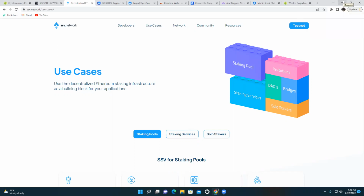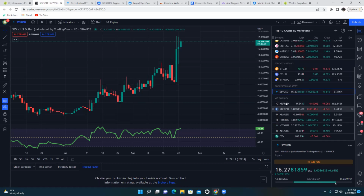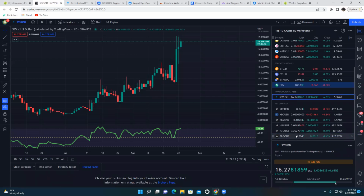And the last thing before we get into the primary topic is the altcoin gem of the week. So the altcoin gem of the week is actually not just one cryptocurrency. So it's a combination of all of these currencies here listed. You see XRP, XDC, XLM, HBAR, IOTA, Algo, and I'm missing one, which is Quant.